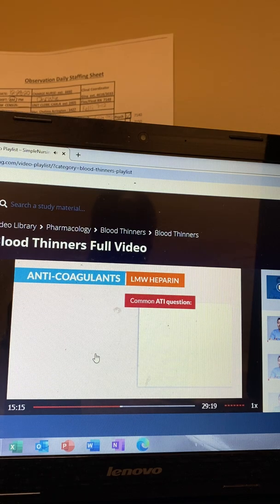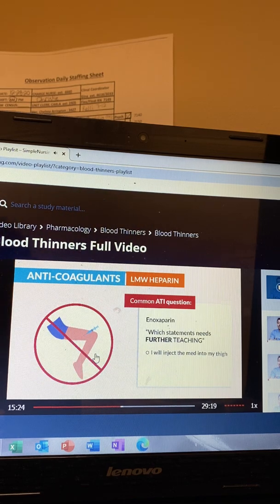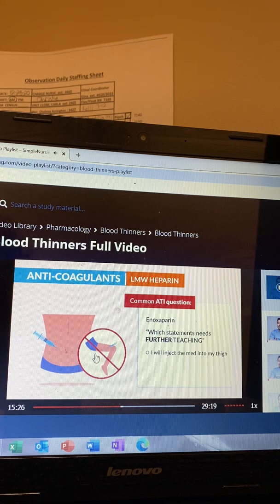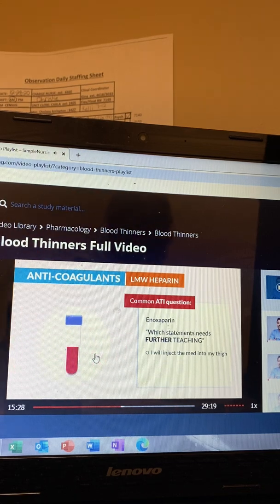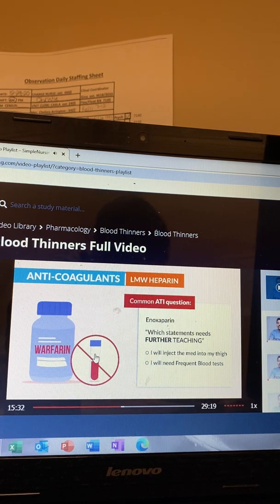Now, a common ATI question is enoxaparin. Which statement needs further teaching? Well, the statement that says, I will inject the med into my thigh. You guys know it's in the umbilicus, near the belly button. And I will need frequent blood tests. You guys know that's warfarin.